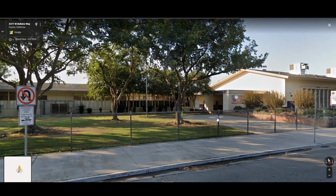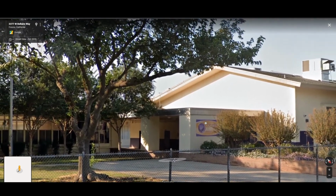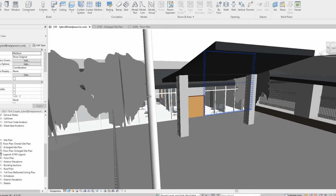So I looked at all these examples and got to work designing my own version. The front entry of these schools has this low-hanging single slope roof with these wide column structures underneath them. I took inspiration from this and started designing my roof structure so that it would complement and interact with this existing entry. So I designed this roof structure with 2 large columns on either side to match the columns next to them.